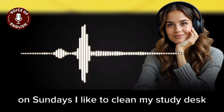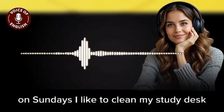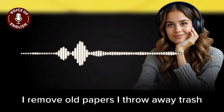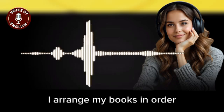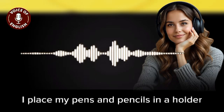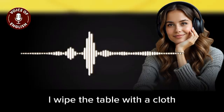On Sundays, I like to clean my study desk. I remove old papers. I throw away trash. I arrange my books in order. I place my pens and pencils in a holder. I wipe the table with a cloth.